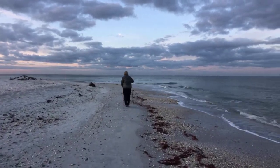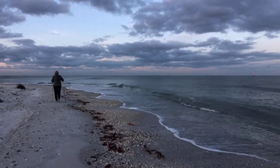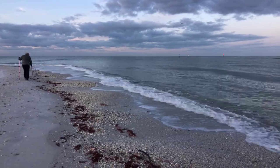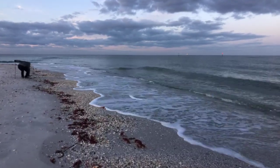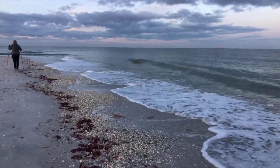You know, I'm looking at the tide here. It might be coming in still. So I want to scoot along here and just check out some of these shells that I saw up here around the corner.